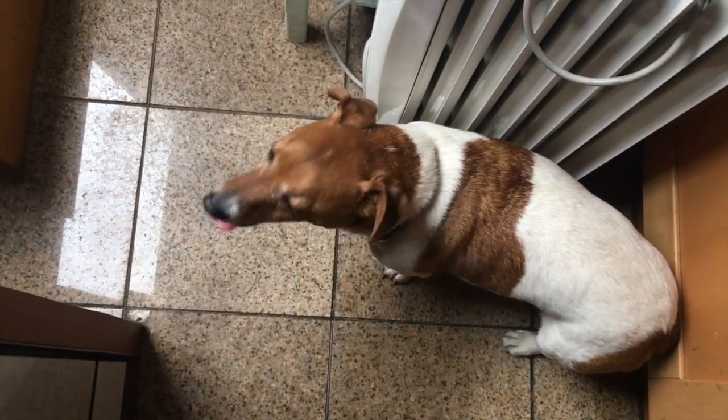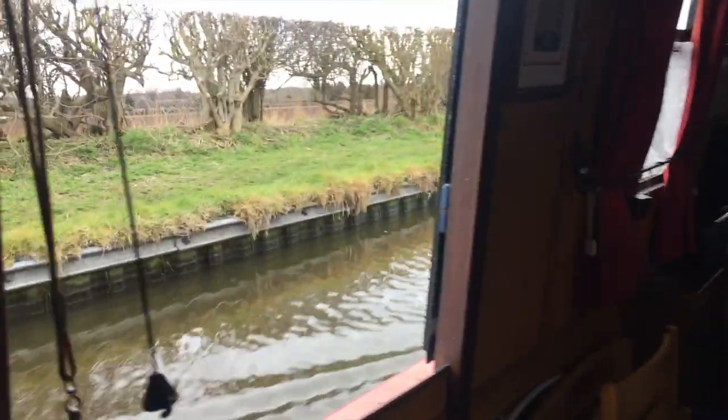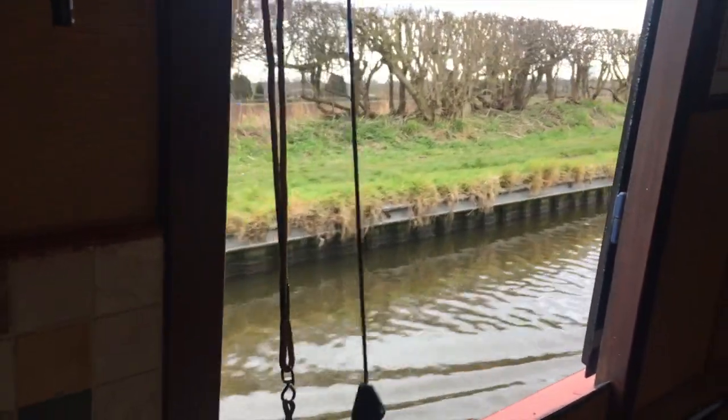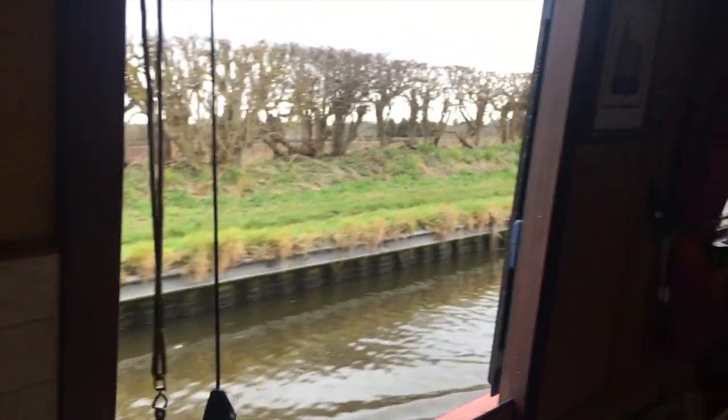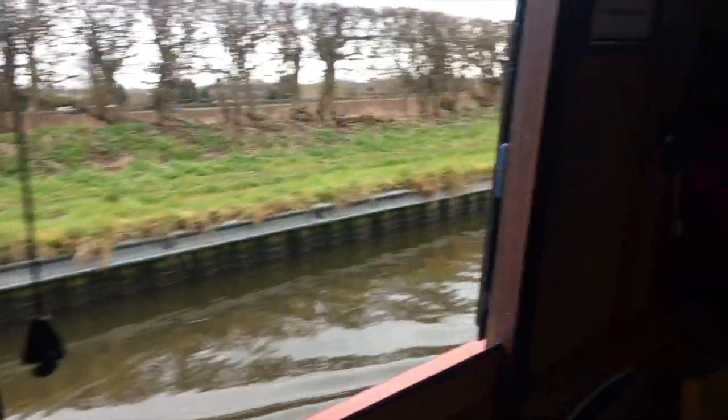Afternoon. So I'm back inside this afternoon because Alf had a bit of a mega freak out earlier, largely down to me not going into a lock all that well. So me and him are gonna tuck up indoors, just going along for probably about an hour's cruise. There's one lock Steve's gonna do.